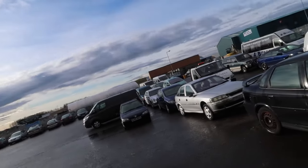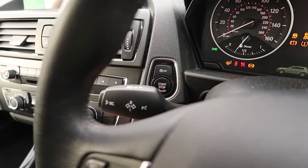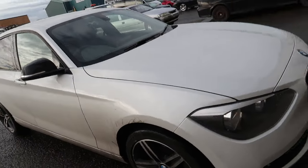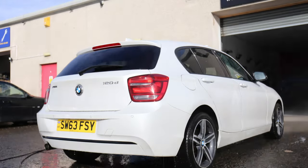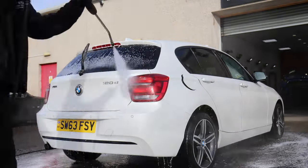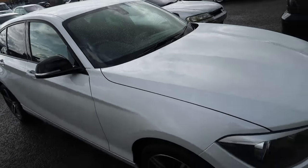Good morning. How are you? It is Thursday. We're back on parcel cam. And I am making my way uptown to collect the customer's car for today. And here it is, the BMW in for our Gold Valet. And that is the BMW finished. Time to go and drop it back off to the customer.